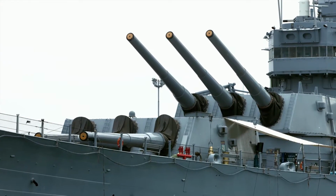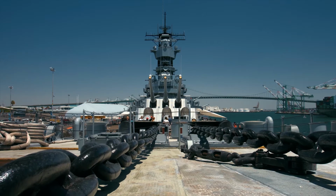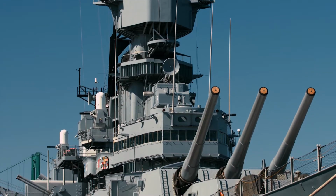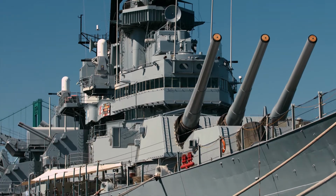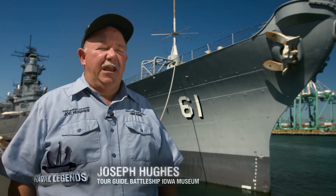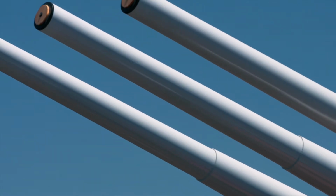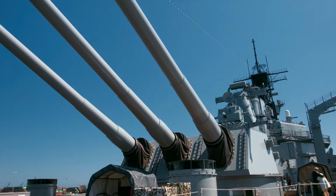A battleship is basically a floating artillery battery, so her size directly depends on the size of her primary guns. The 16-inch main batteries on Battleship Iowa, of which there are three turrets. Each turret has 3 guns. So everything about the ship design is structured around being a platform for the 16-inch guns.